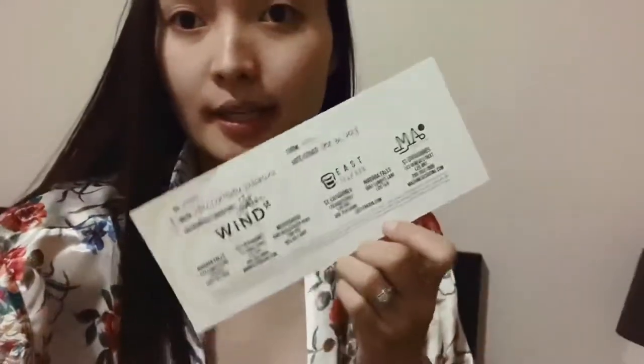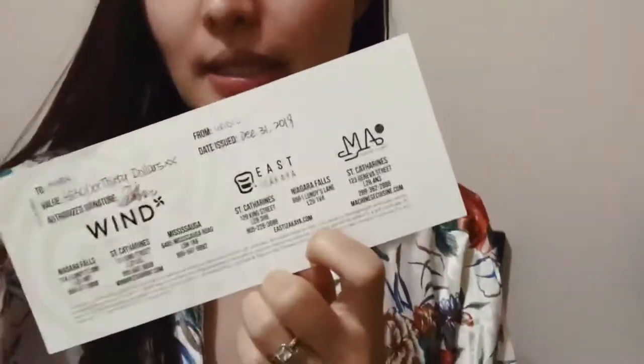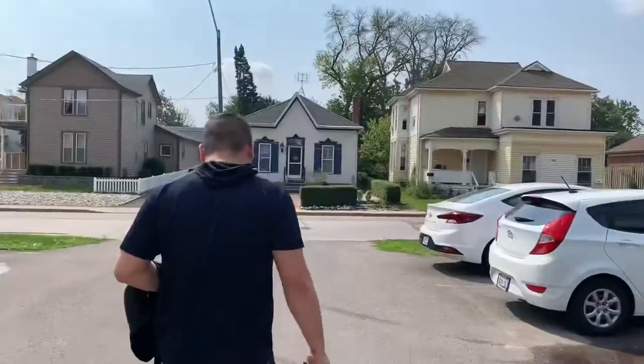The reason why we wanna try it also is because last Christmas we received this gift card. So we can use it at East Izakaya or Ma restaurant that's located in St. Catharines. Alis na kami. We're going now. We will see you there.